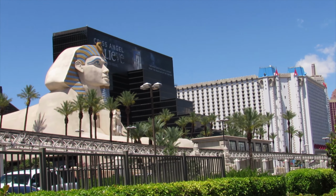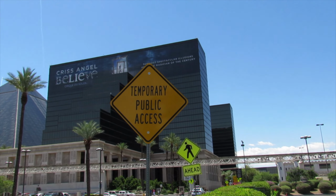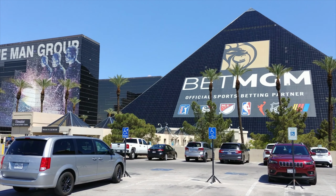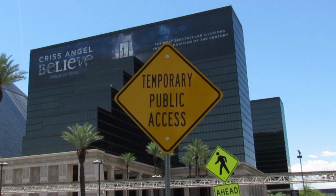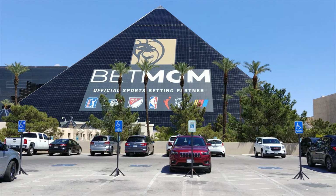The question we're asking today is, are the Luxor's tower premier rooms worth it? In this video we'll answer that. Aside from the pyramid, the Luxor has two additional hotel towers. They were added about 4 years after the Luxor's opening, and the room we're looking at today is in those towers. So let's head inside and take a look at the room.